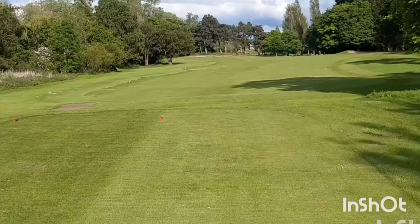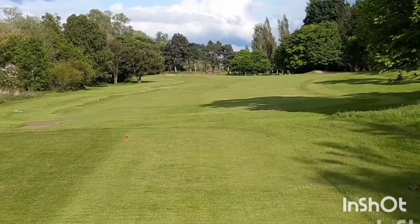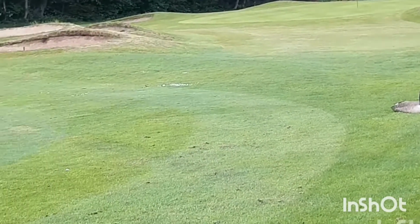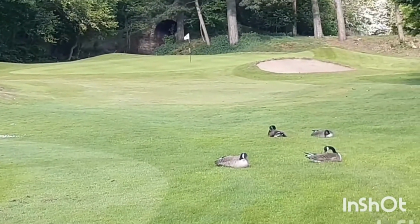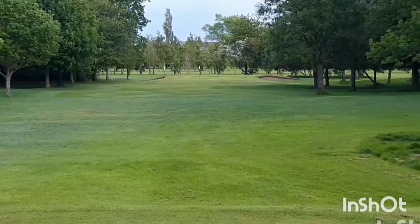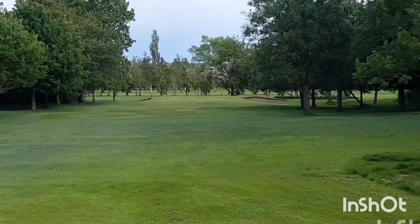Look down the fourth at Prestonfield, 435 yards, par 4, big long one, stroke index 1. Let's have a look at the fourth green, guarded by the geese. My ball's not far from them, so it didn't disturb them. A lot of bunkers around here, but the geese are the prevailing threat. Fifth hole, second par 3, 171 yards. It's quite straightforward, bunkers at the side, trees guarding anything that goes left or right.